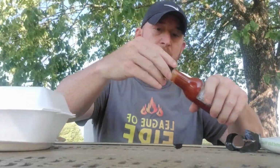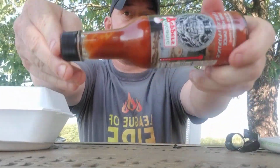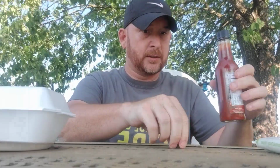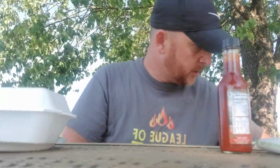But I'll go over these, what I'm gonna do rule wise. Y'all can see it's a very, very thick sauce. Got chunks of pepper stuff in there. No flow restrictor, thank goodness. Very, very pepper forward. Wow. Can't wait to try this.